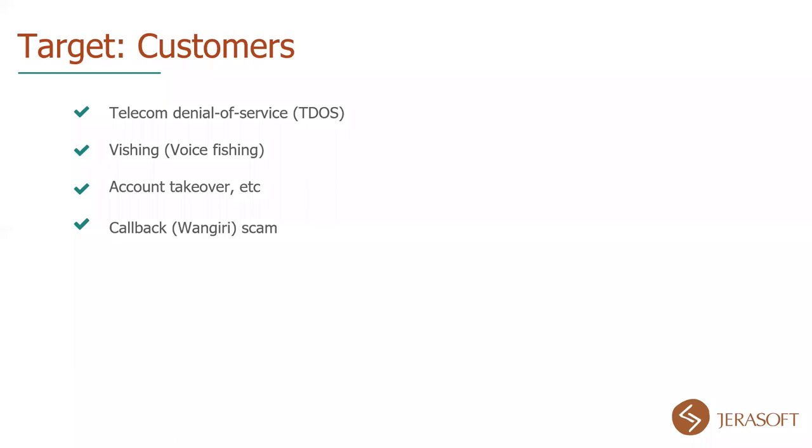Wangiri is a very common scheme where a call is made and hung up after a single ring. So a customer sees on their mobile phone, oh, I missed a call, often from a spoofed number within their own area code. At least in the US, this is what I'm seeing on a daily basis as a customer. The moment the customer calls back, he gets into either voice phishing or some pretty expensive premium number type of scheme where his service provider then charges him money.